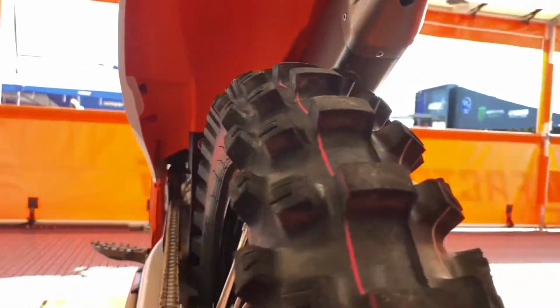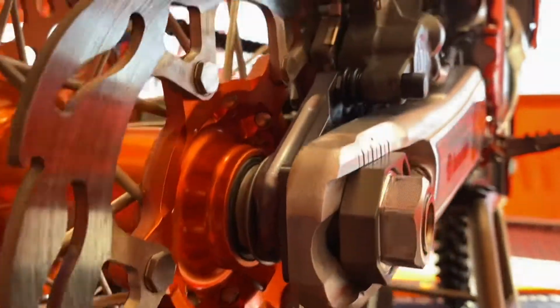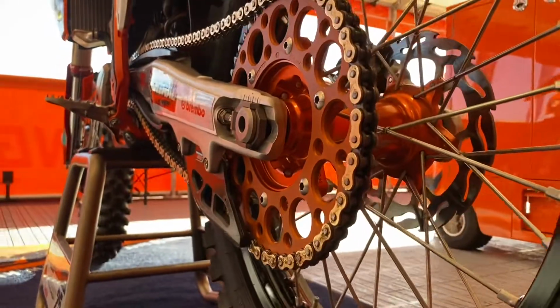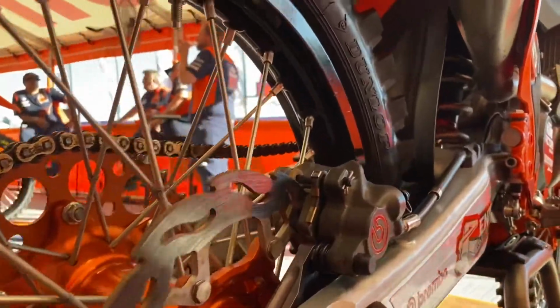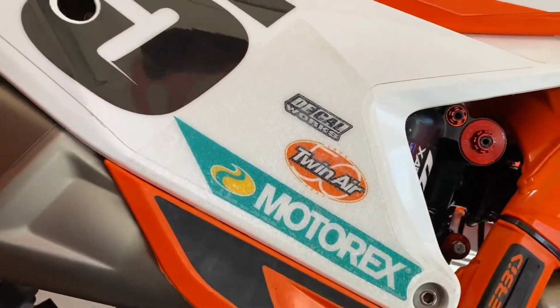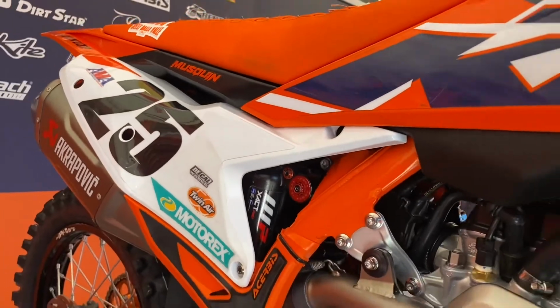They do come with DID rims. We run a DID LTX, and then I don't know what production comes with. And we run a DID chain and Rinthal sprockets. I don't believe that comes on a stock bike. Our Akrapovic exhaust is handmade for us, so it's a little bit different than the one that comes on the factory edition, but yeah, it's whatever power each guy wants.